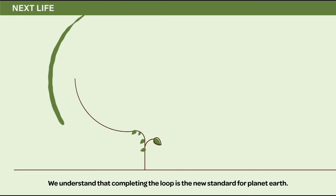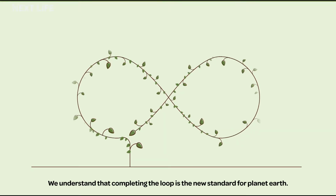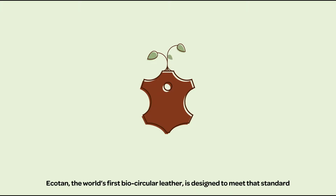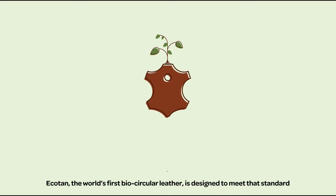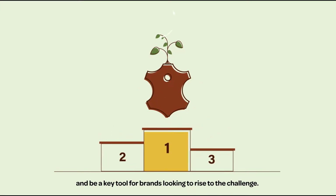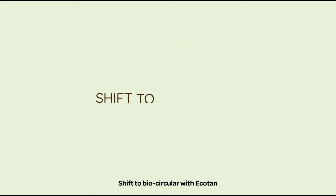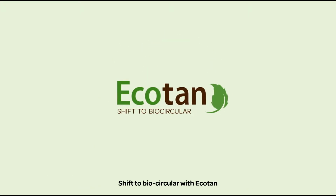We understand that completing the loop is the new standard for planet Earth. Ecotan, the world's first biocircular leather, is designed to meet that standard and be a key tool for brands looking to rise to the challenge. Shift to biocircular with Ecotan.